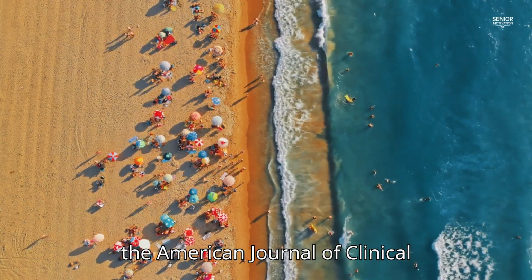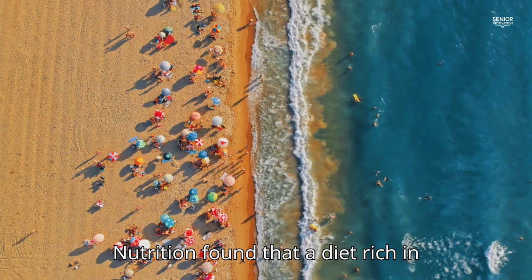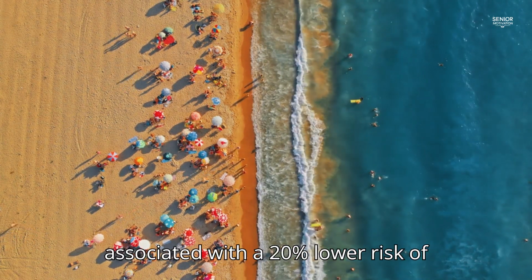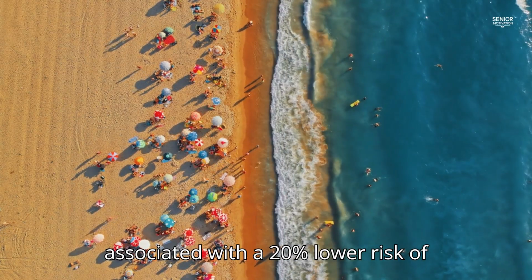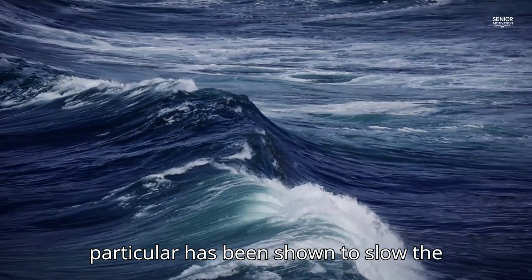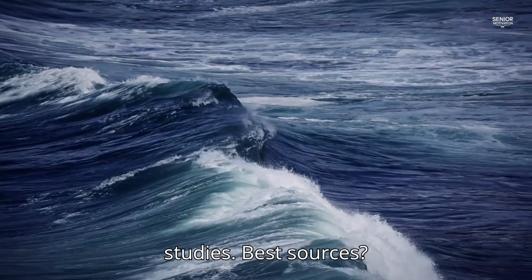Evidence. A study in the American Journal of Clinical Nutrition found that a diet rich in flavonoids, a type of antioxidant, was associated with a 20% lower risk of cognitive decline. Vitamin E, in particular, has been shown to slow the progression of Alzheimer's in some studies.